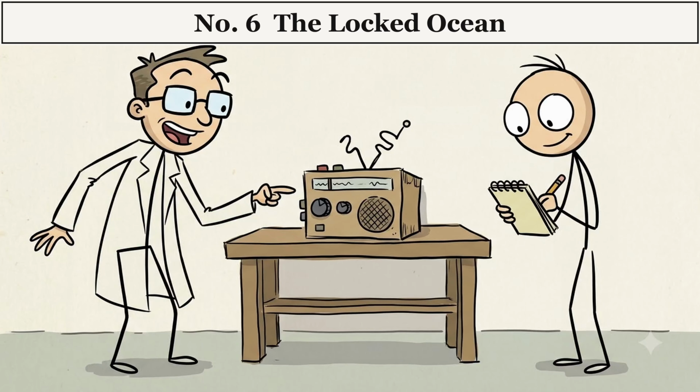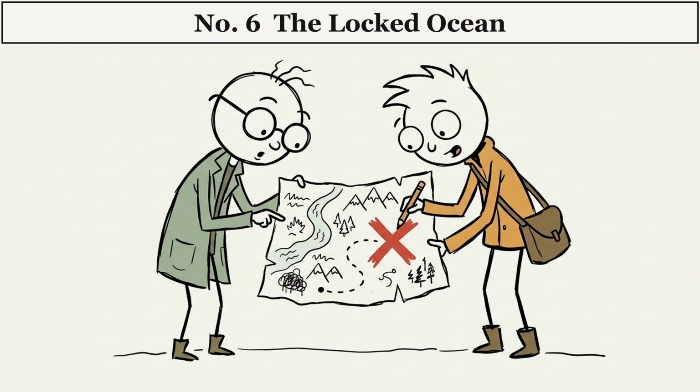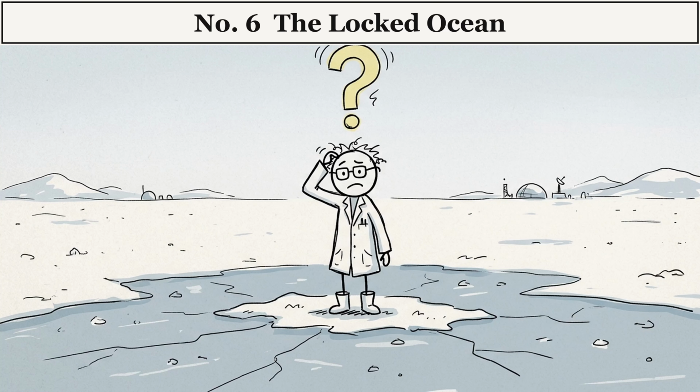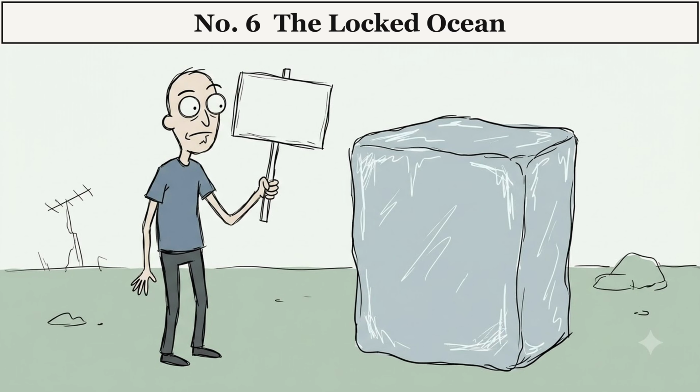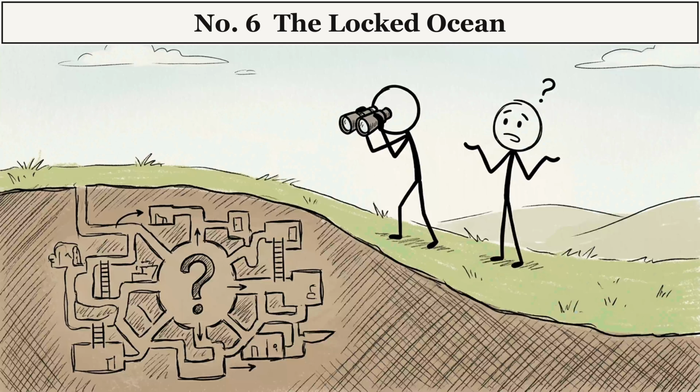Then the measurements sharpened. British radio echo surveys led by Gordon Robin and colleagues traced a hidden reflector below the station. Satellite altimetry in the early 1990s, including work by Jeff Ridley's group, found an ice surface above it that was unnaturally flat, as if the sheet were floating on something softer than stone. Ice does not flatten like that by accident over such a large area. It bends to what is underneath. What lay under Vostok was becoming harder to dismiss.